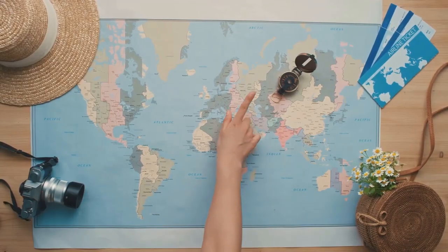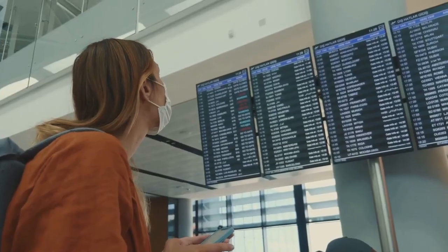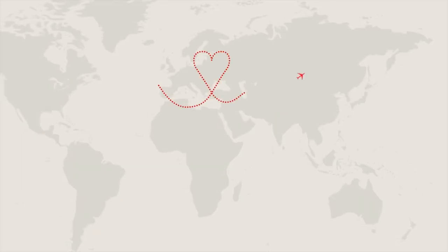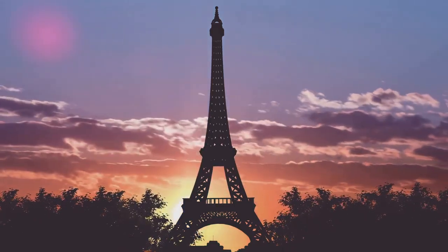Utilize flight comparison tools. Gone are the days of calling travel agents for quotes. Online flight comparison tools are your new best friends. Platforms like Skyscanner, Google Flights, and Kayak scour hundreds of airlines and travel agencies to find the best deals. One underrated tip is using Google Flights' Track Prices feature, which emails you when fares for a specific route drop.